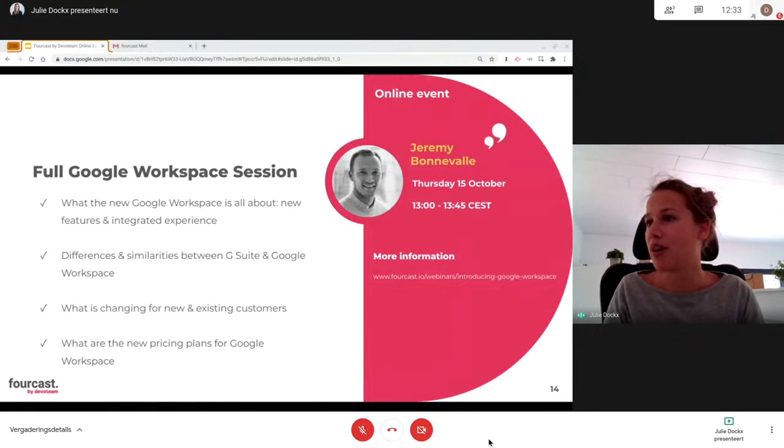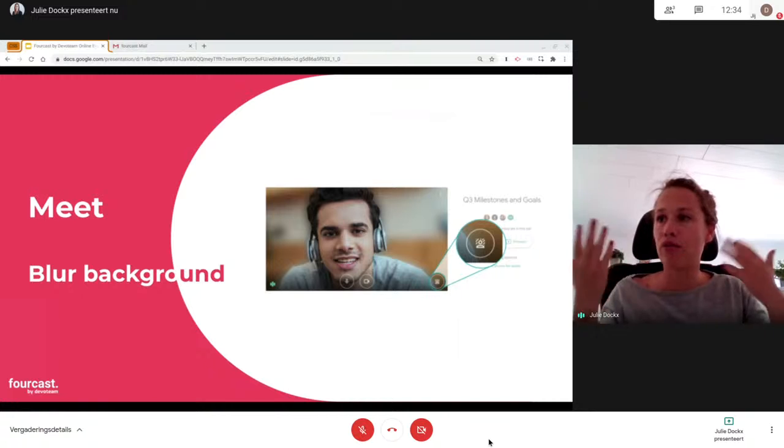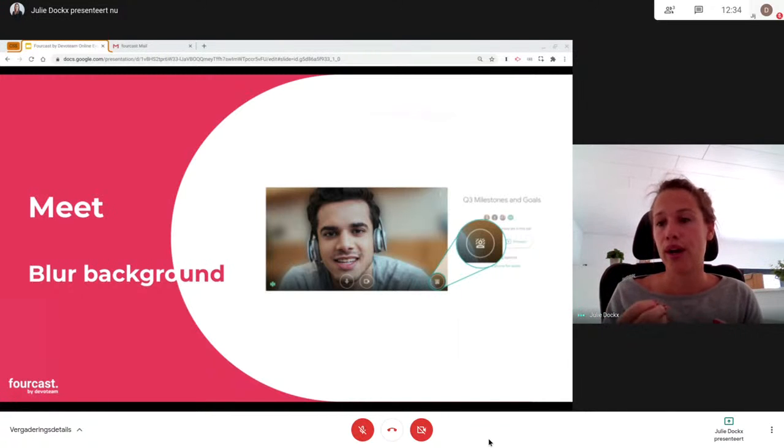So that recaps for me the Workspace functionalities. Let's go back to some additional functionalities that were released in Q3 or are still being rolled out. So the biggest one, according to Google Meet, is the fact that you can now blur your background. In whatever room you're working, especially now with COVID times, you're often working more and more from home, but not everyone has a nice white background, for example. So you can easily blur your background. As you can see on the image, whatever is in your background is a little bit more blurred, more vague, so you don't see all of the details anymore.